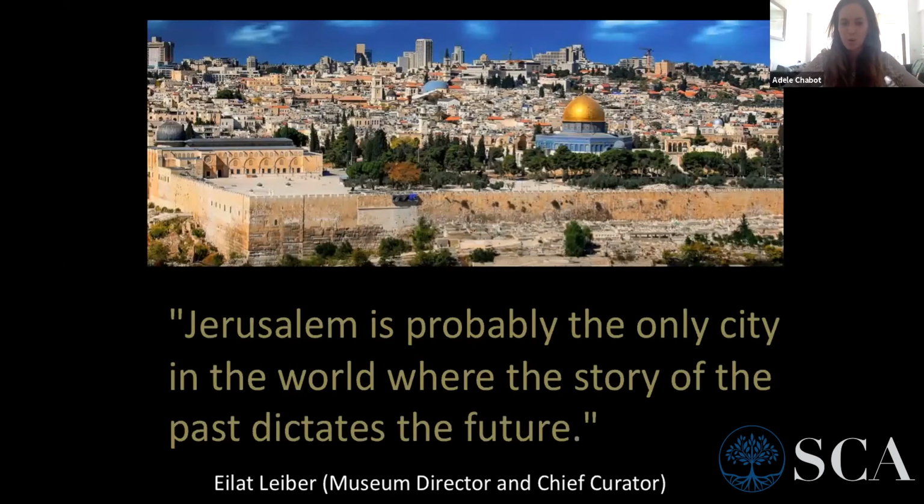I want to share with you a quote that I read in the book that was put out by the Tower of David Museum that did this exhibit, and I loved it. I said, wow, this is so true. Jerusalem is probably the only city in the world where the story of the past dictates the future. I thought that was so powerful. I'm like, wow, really? Everything that goes on has to do with the past.